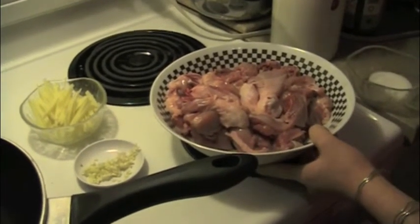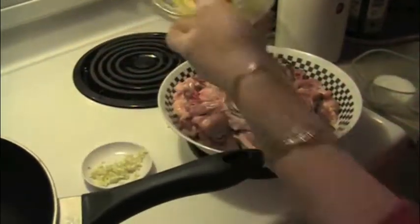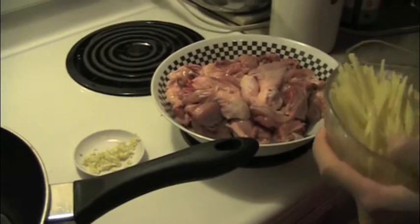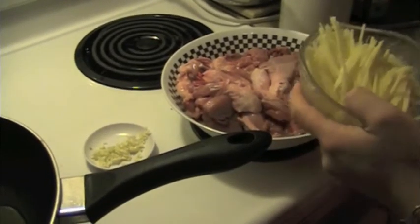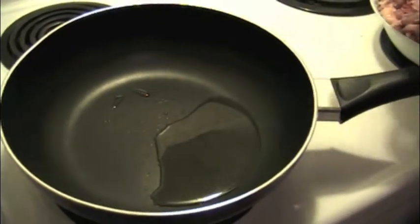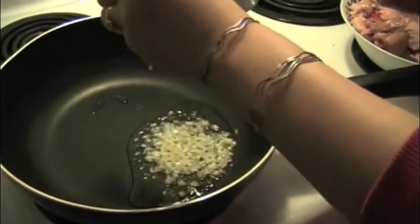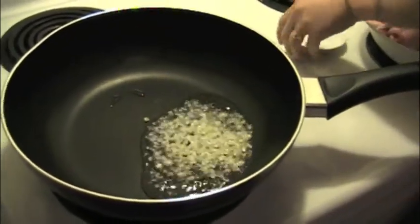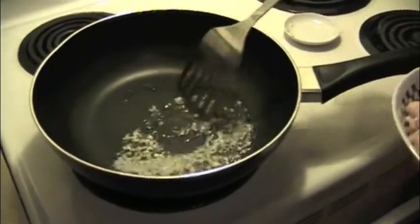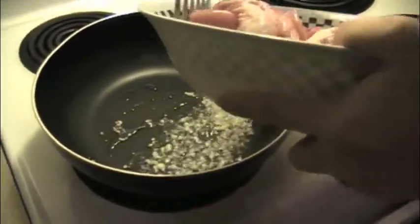As you see, I'm going to make ginger chicken. It's a very familiar Vietnamese food. This is oil and garlic. And then chicken.